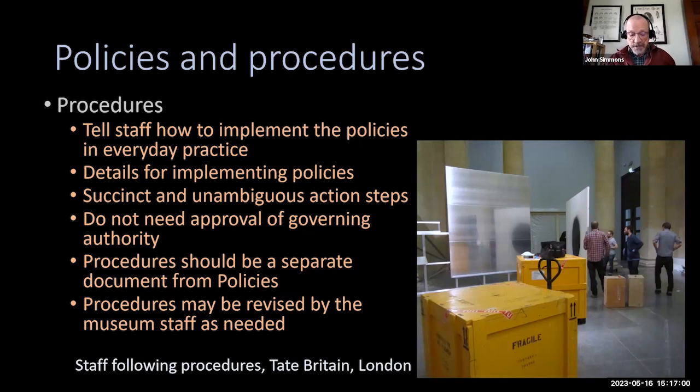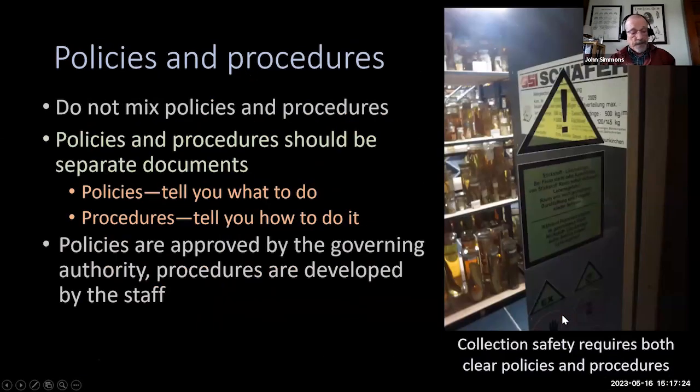That way, the procedures can be revised as often as needed without having to go back and get the approval of the governing authority. And here's an example of the installation of an exhibit at the Tate Britain Gallery. What you see are staff members out on the floor following the procedures developed from their policies about how a loan is to be handled, how shows are to be installed, how the artwork is to be hung, and all of those other details.